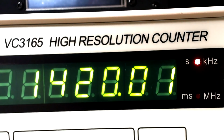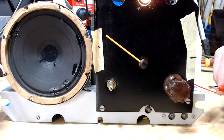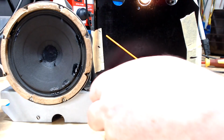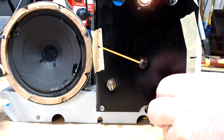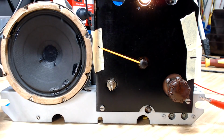I've got the signal generator on 1420. That's the old adjustment. So now if I put this clip lead to ground, and that'll ground our little capacitor, we'll see where it goes. Oh wow, look at that. Well, that's the best guess I've ever made. I don't even have to adjust it.